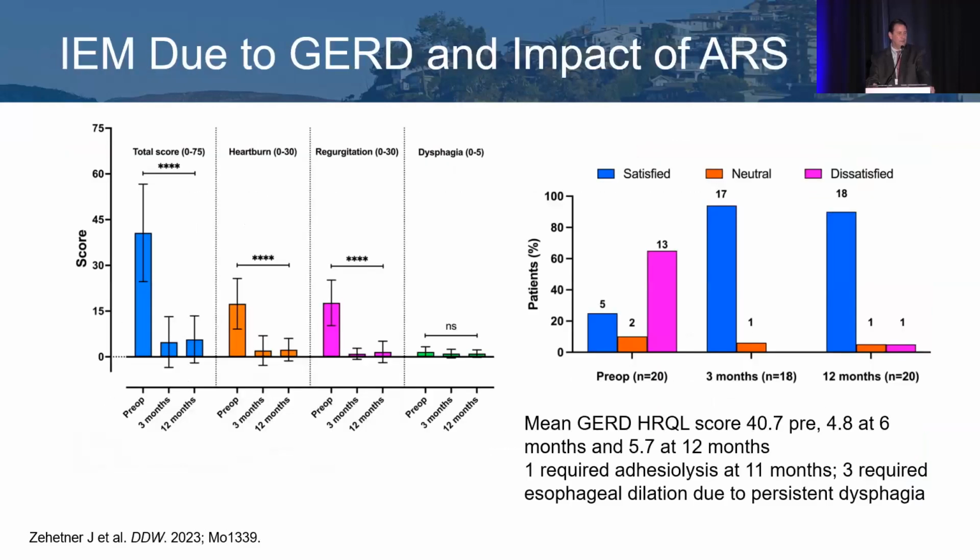The point of this was to see how these patients did. If you look at the time course here, pre-op, of course, that's the GERD-HRQL score on the left, all these patients were pretty uncomfortable and didn't feel good. And you look at their heartburn symptoms, regurgitation symptoms, same thing, all pre-op.